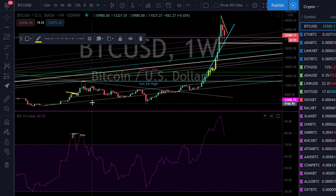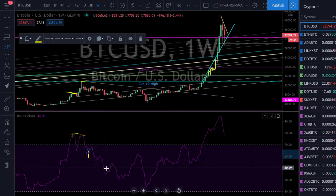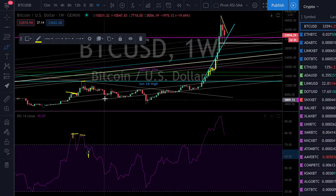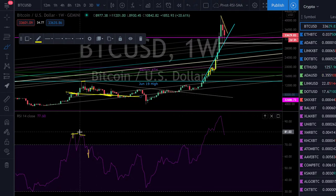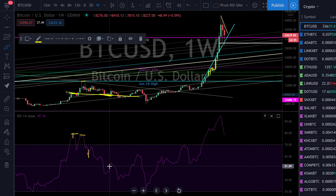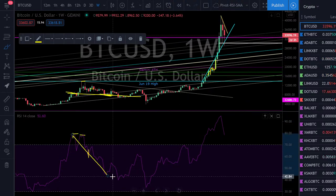And then look at the price here, when the RSI was down here. Now look at the price. The RSI had cooled all the way off to like 40. So price was effectively totally sideways, and the RSI cooled down from 80 all the way down to 40. The RSI cooled off that much while price went totally sideways.